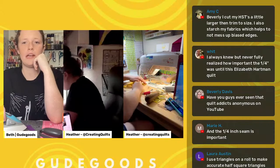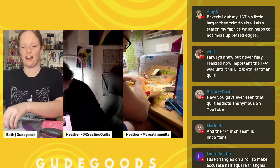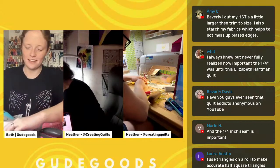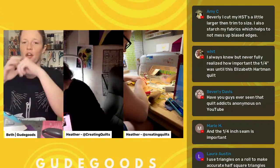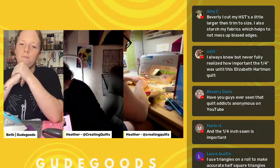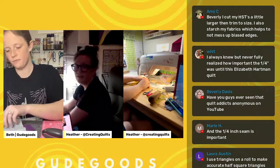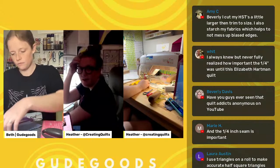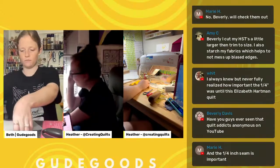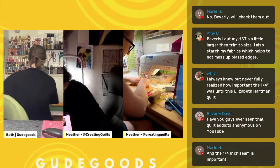Whitney says, I always knew but never fully realized how important the quarter inch was until an Elizabeth Hartman quilt. Oh boy. I've heard those are no joke. And seeing you piece together our Carl, I don't think I'll ever attempt an Elizabeth Hartman quilt. I love the patterns, but I just don't have the bandwidth. That's fair. They're fantastic. They're very well written, but it's very true. That is the precisiest of the precise.